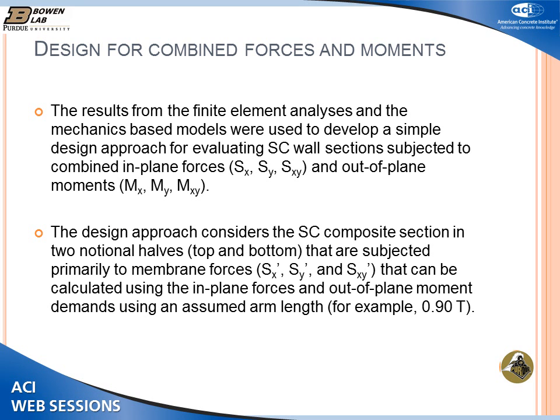Both the results from the finite element models and the mechanics-based models indicated that we could develop a very simple design approach for evaluating SC wall sections. The design approach is as follows. You take the SC composite section and you divide it into 2 notional halves, a top half and a bottom half, through the cross-section. Each of those is subjected primarily to membrane forces SX prime, SY prime, and SXY prime. Where do you get these SX primes and SY primes?